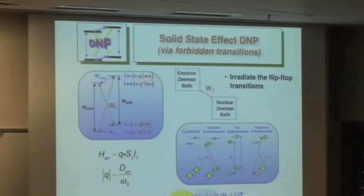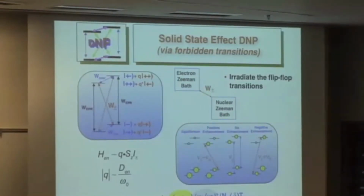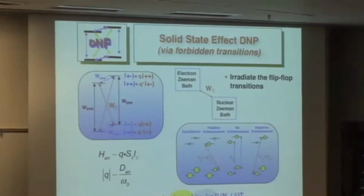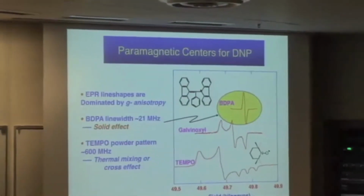So this is the mechanism that I showed you a few minutes ago, the so-called solid effect. It was originally introduced in 1959, 1960 by Abragam and Proctor and Jeffries. And as I said, it's one electron, one nuclear spin polarization mechanism, and it goes at 1 over omega naught. Now, in order for this to work well, okay, you actually have to have a very narrow line EPR spectrum, okay?